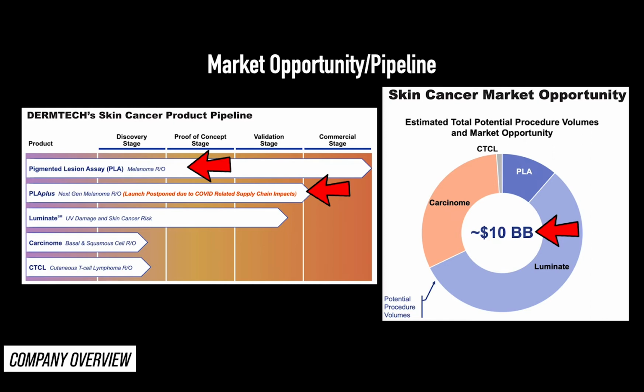The PLA Plus is basically the same as the regular PLA, but they're including more melanoma gene markers of interest in the gene analysis. This aims to increase sensitivity of the test to 97%. The Luminate is a type of risk assessment tool where patients can get a UV damage score. Think of it as similar to a 23andMe type of tool where people can send in a sample to their labs and receive a score of how susceptible their skin might be to skin cancer. And lastly, Carcinome and CTCL are both similar to PLA but for non-melanoma skin cancers.